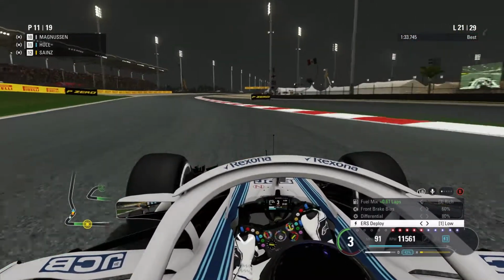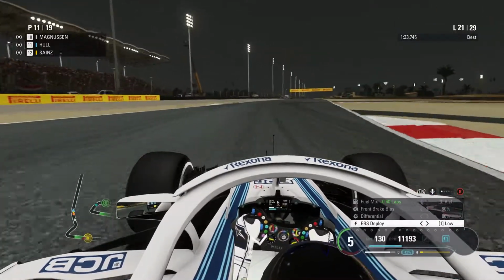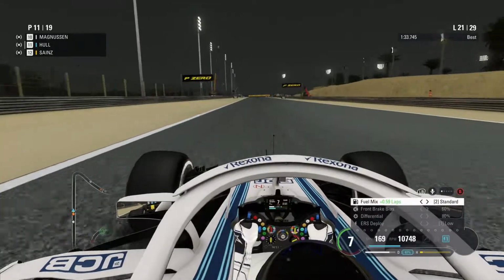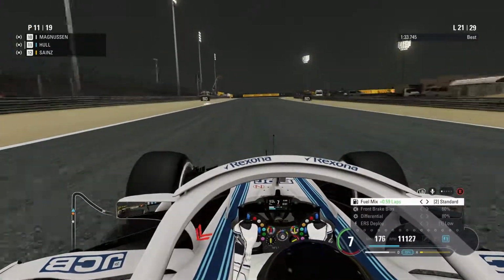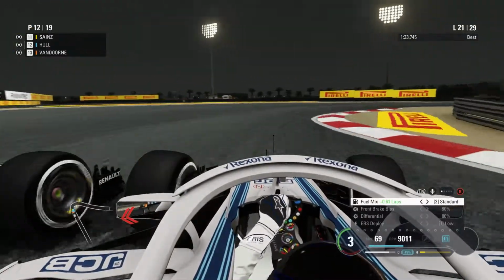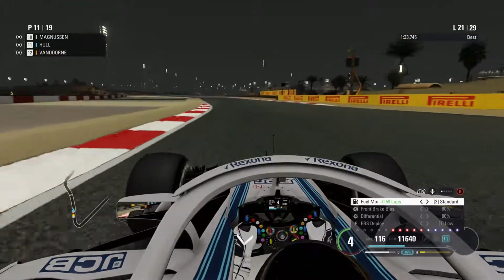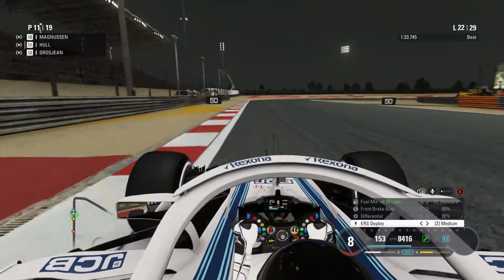And then Sainz as well has to think about Van Dorn, who's now up behind him there. And we've got a Haas as well, by the look of the coloured dot on the circuit there, up behind as well. So this is the fight to the end of the Grand Prix. 4 of us fighting over 11th place. If any retirements come ahead of us, this will be the fight for 10th place and another championship point potentially.